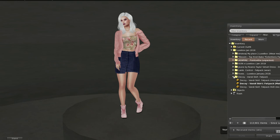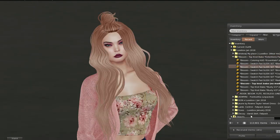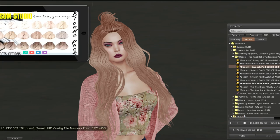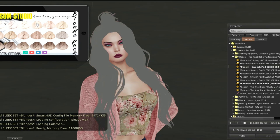The next item is going to be a top knot. It's called Top Knot Babe. It's from Bessem. This is a short notice replacement. So let's go ahead and put it on and see what we have. This is the hair. As you can see, it does have a top knot, which makes sense since it's called Top Knot Babe. It comes in several HUDs. I'm going to add the blonde because it's a favorite of mine right now. And as you can see, there are a ton of blondes. There will also be a ton of browns and brunettes.